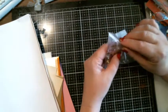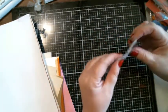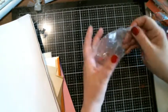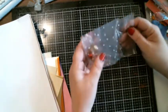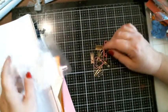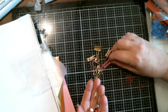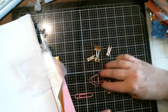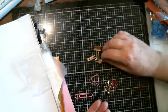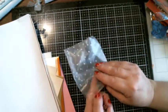Oh, we got this. And then this little bundle of goodness. So we got a couple bells, a safety pin, a paper clip, and some shape paper clips, a couple clothespins, and a cookie. That's cool. That's cool. So cool.